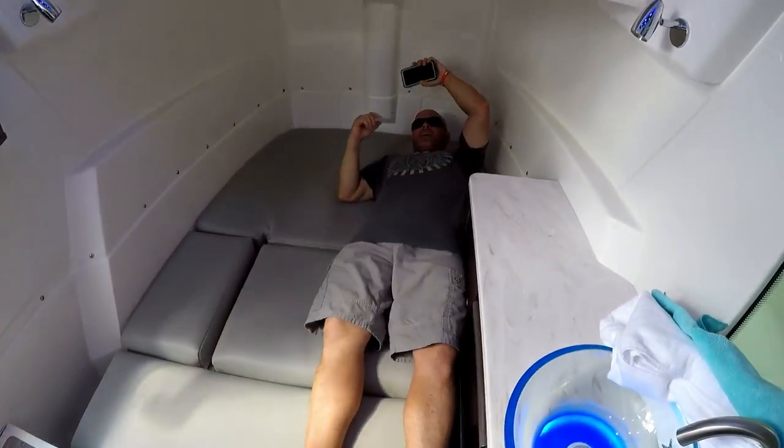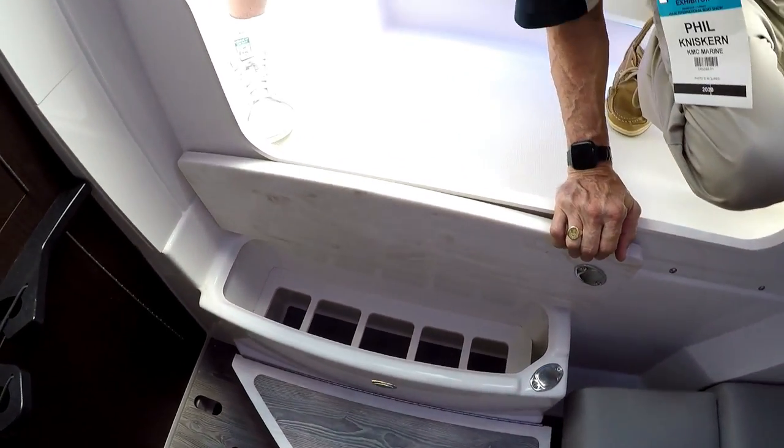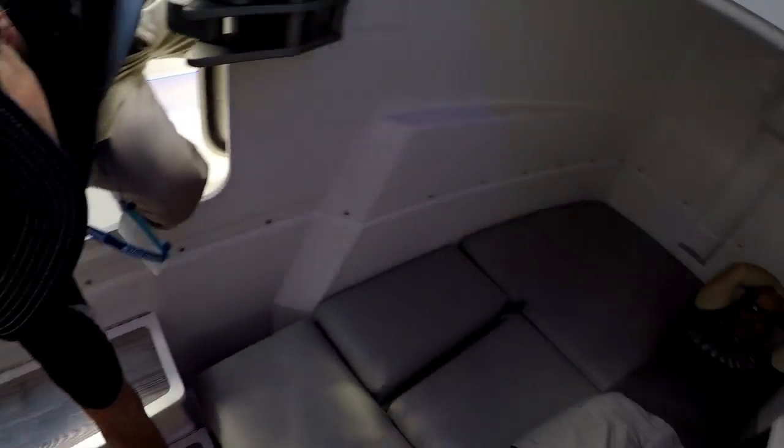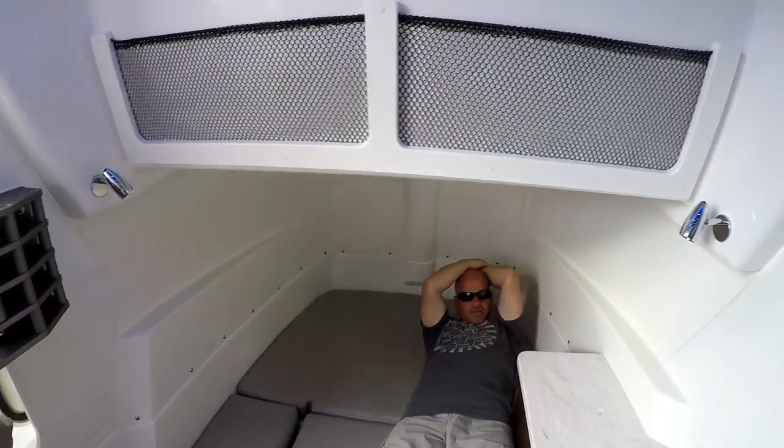Hey, Doc, get in here. Even have storage underneath here. Like, there's your little spot for, like, liquor bottles and so forth. Wow. And then you have more underneath here, too. We noticed they're empty right now. But this is nice.